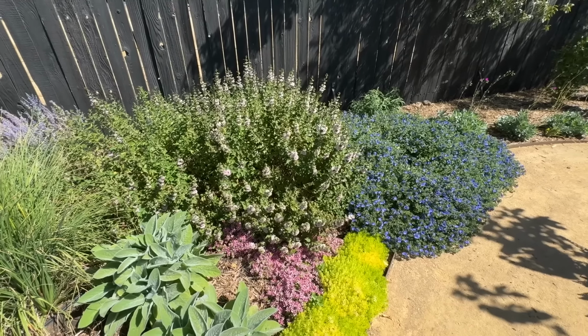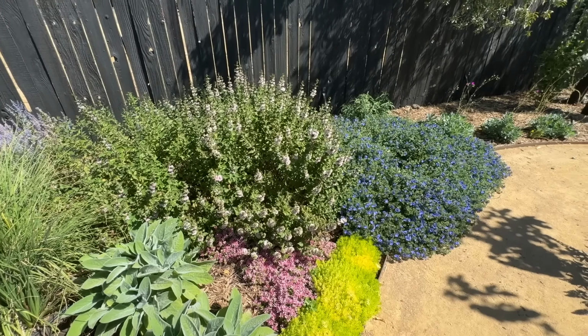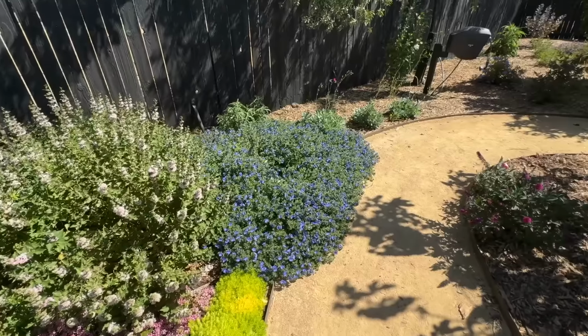And I do think I want to get some of the blue, Beyond Blue or something like that. I can't remember what it's called, but it's just a really pretty late summer bloomer. So that's a great option for an August blooming garden.